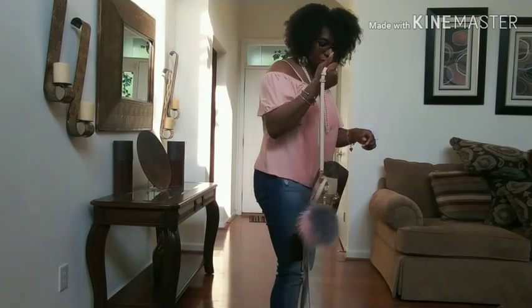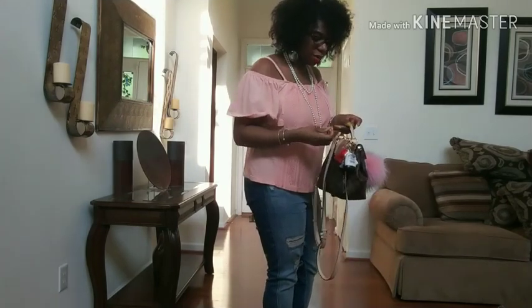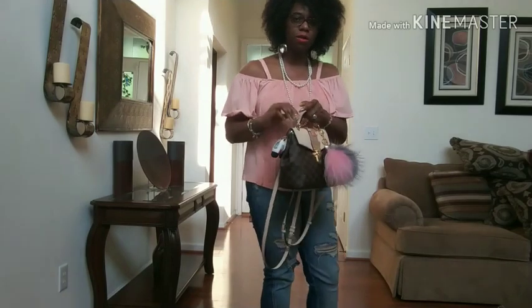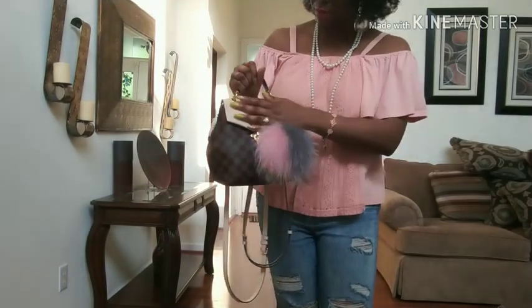So I think the straps are very easy to adjust. So if you wanted to do that, you definitely could. It wouldn't be difficult at all. So yeah, this is the Louis Vuitton Clapton backpack.